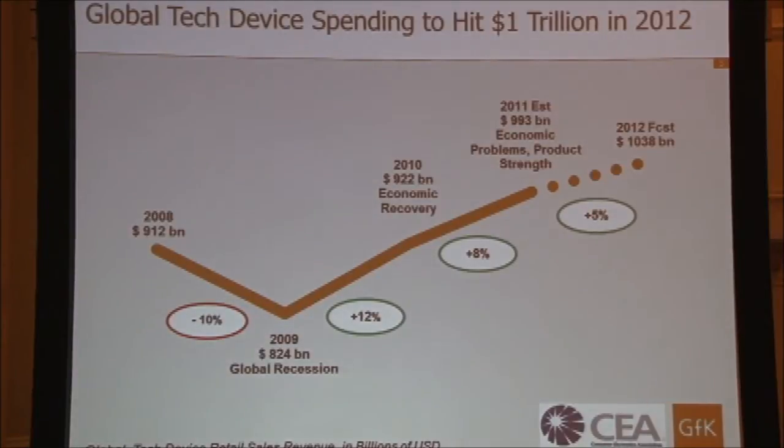This one's easy. $1 trillion. We should exceed that in terms of global spending on consumer tech devices in 2012. Got pretty close in 2011, actually. A kind of weird dynamic, because at the same time as having clearly big economic issues both in the US and clearly in Europe, we had some real strong product markets, which we're going to talk about.